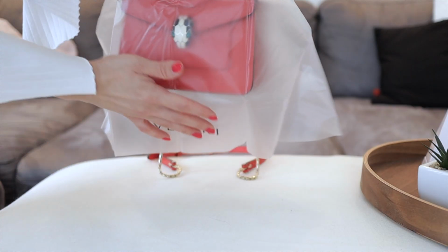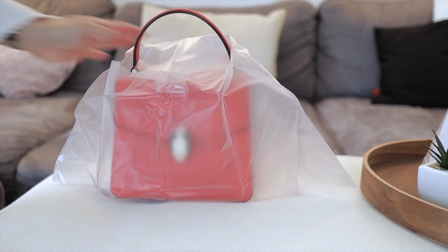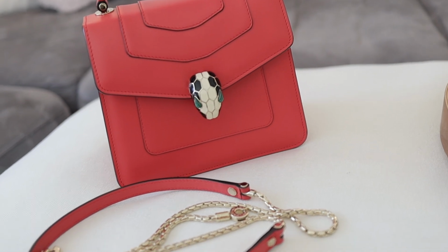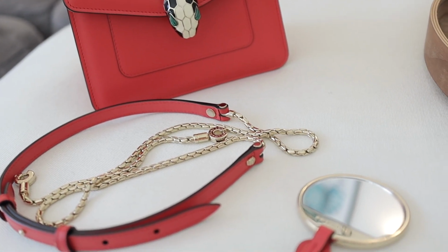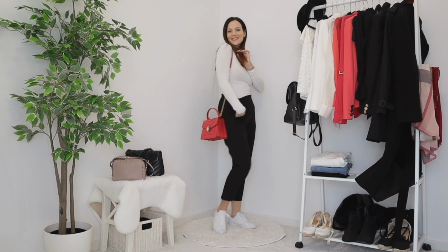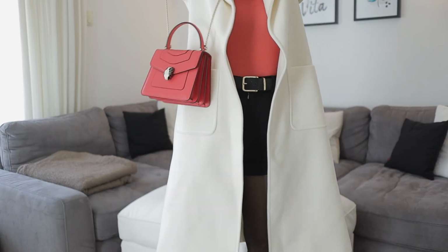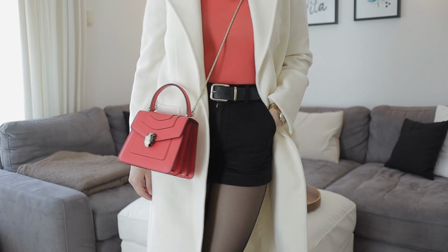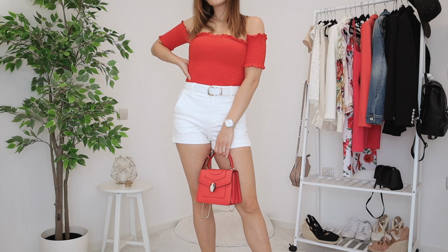Now, in my last video, I also got a lot of questions about durability and the quality of this bag, and I must say that I love the quality. I personally don't baby my bags. I buy them to wear them. And I must say that this one is holding up pretty nicely. I don't see any big scratches, nothing that could really stand out to me. And this is actually my most worn bag in the summer, and for me, it pretty much looks brand new.